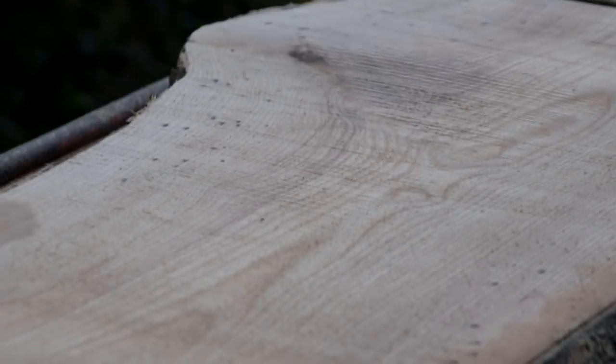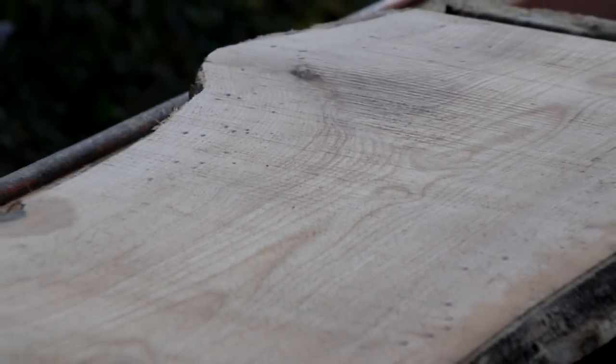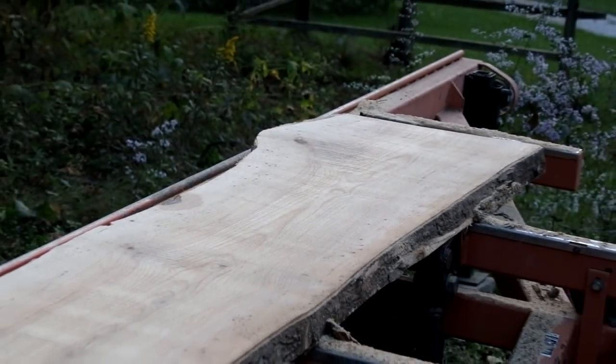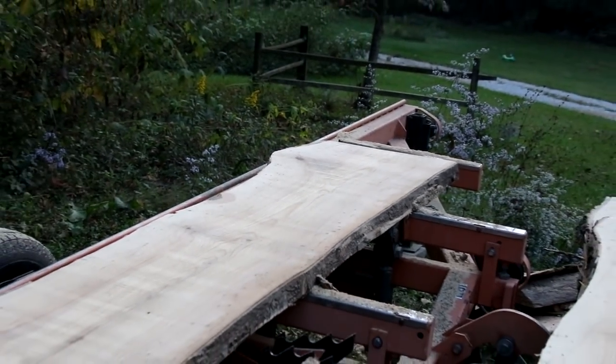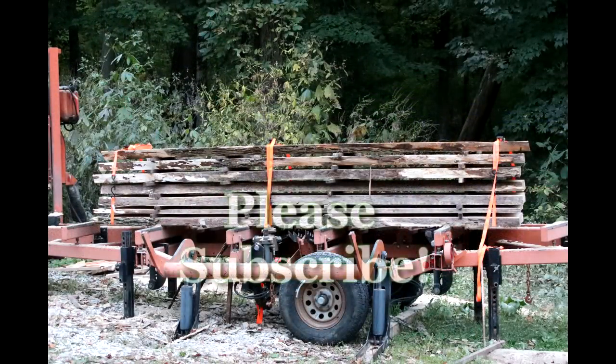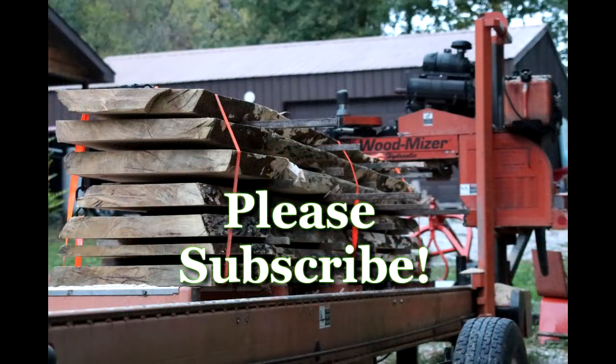Some of you always ask to see finished pictures of the sawmilling. Well, here you go. These are the nice ash slabs that I cut from the forest just a little while ago. They turned out pretty well. Now we just have to wait a little while, get them in the kiln and dry them, and then hopefully we'll be able to sell them, turn a profit.